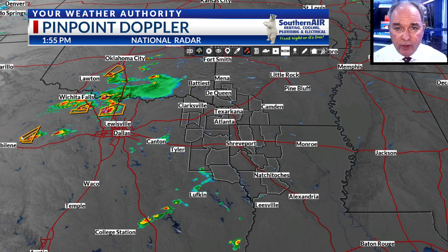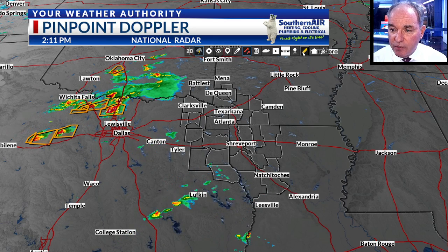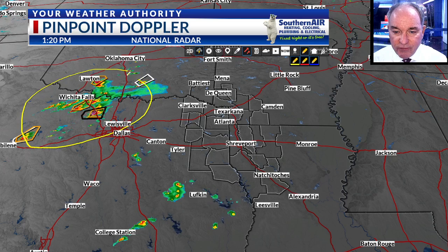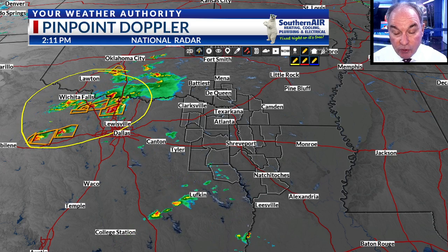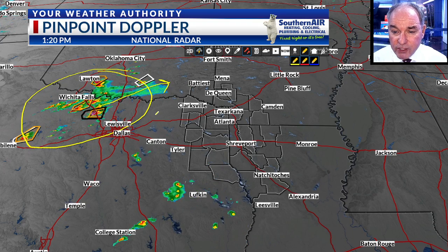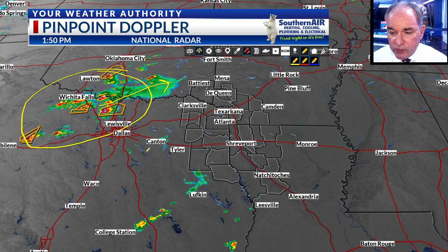Let's start you off with a look at pinpoint Doppler shortly after 2 p.m. and you can see the cluster of thunderstorms that has developed to the north and west of the Arklatex here over northeast Texas or northwest Texas. This activity is going to move towards the north and east. It's quite possible we could see a lot of this weaken quite a bit before it moves into the Arklatex.